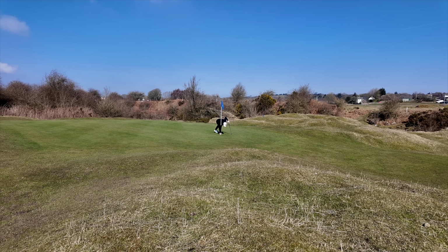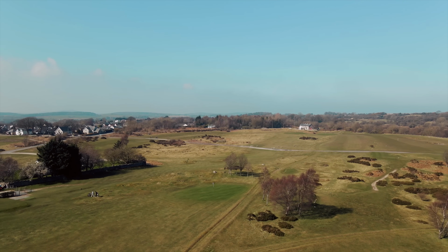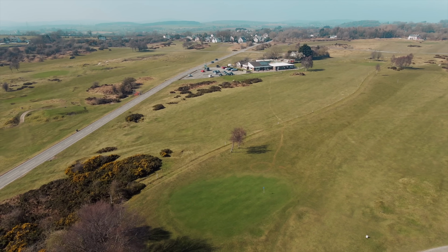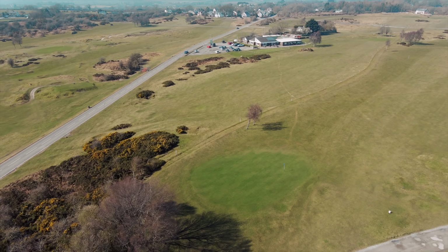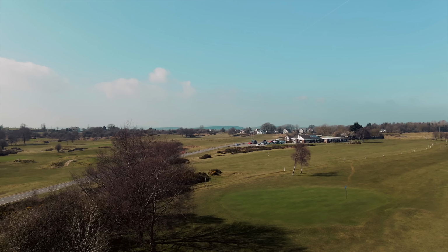I nearly missed that. Anyway, we'll be happy with a 2. What a great golf hole though, eh? For me, this club is what golf is all about. It's a community golf club. Most of the members will live close by and have been members for some time. The members are active and supportive of all sections, and the clubhouse is always busy.